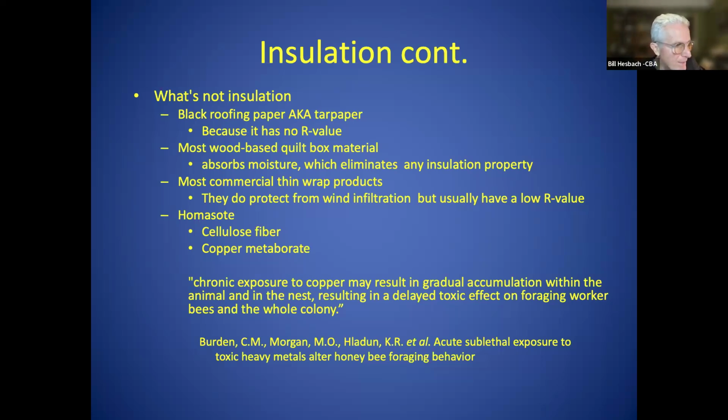It was only a half an R to start. And if you compare that to the 7 or 8 R per inch capabilities of the EPS foams, it comes nowhere near being an effective insulator. Anyway, it has copper metaborate, which is a toxin to bees. So if you're insistent on using homosote for some reason, you've got to get the kind that doesn't have its preservative.